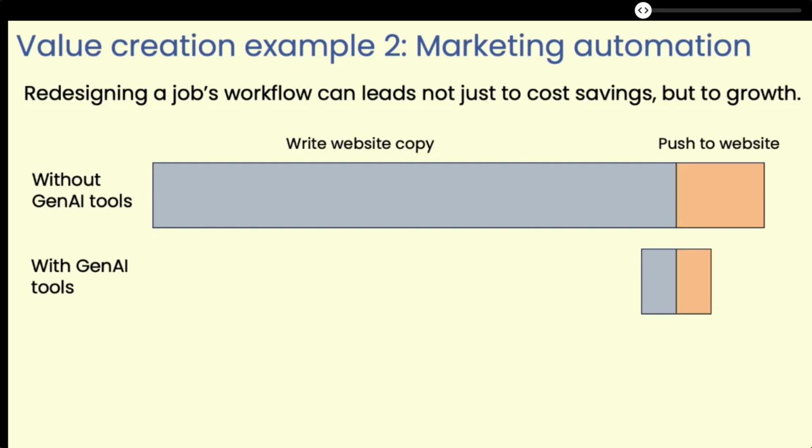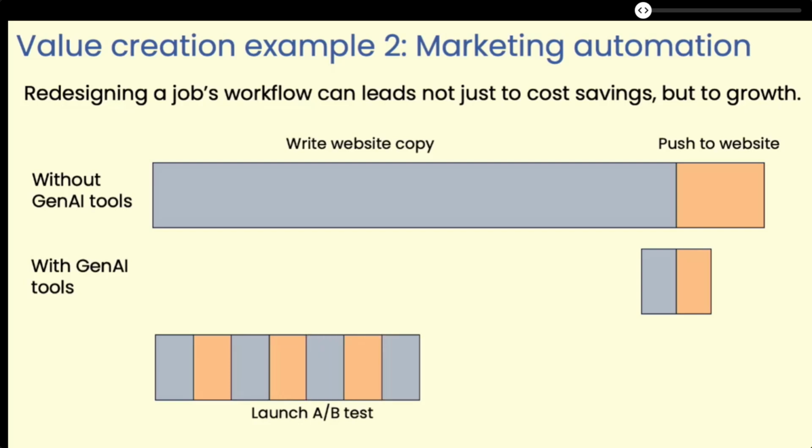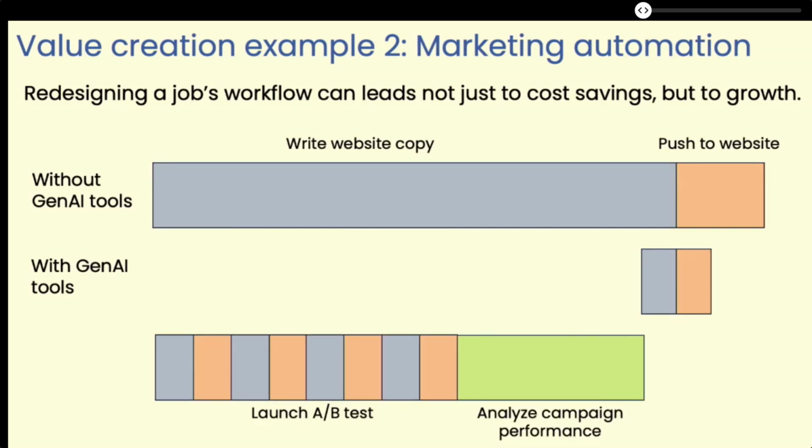So one thing you could do is take the cost savings and just be happy with that. Nothing wrong with that. But when you make something 10 times or 100 times cheaper, other than just taking the cost savings, the other thing you could do is do that task 10 times more. For example, now that writing copy and pushing the website is so cheap, you could write copy, push the website, write copy, push the website, launch your A/B tests, analyze the campaign performance, improve prompts. So this is an example of when one task becomes cheaper, you can now do that task 10 times rather than once, and this creates new workflows that lead to growth and not just cost savings. And so this is exciting as well.